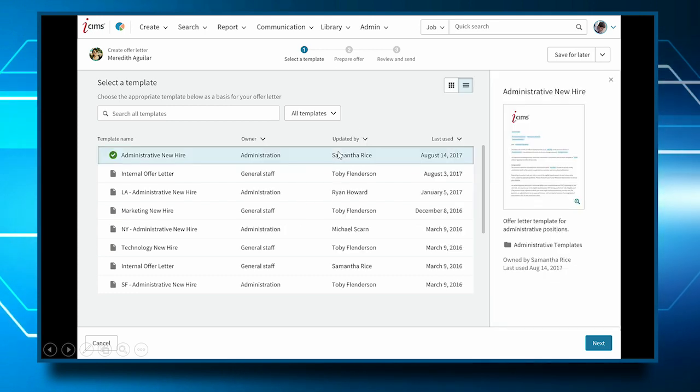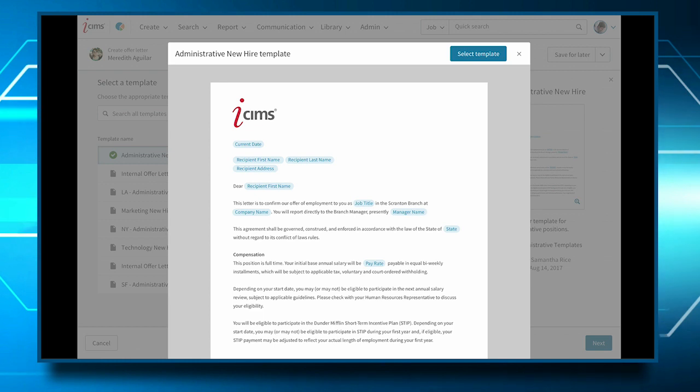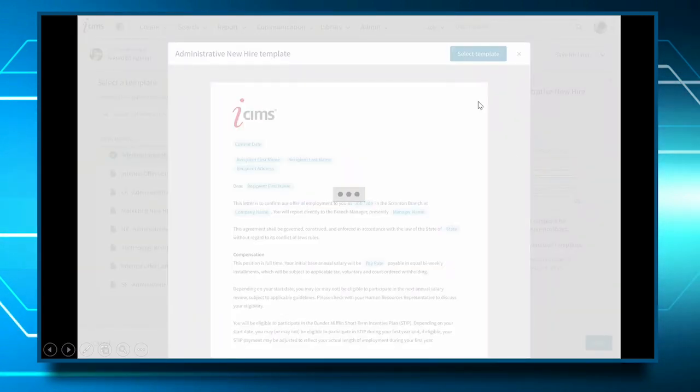So let's go ahead and select that first template. I see a quick thumbnail of it. That's the one I want. Let's go ahead and select it. I get the full WYSIWYG view of it where the system's going to populate data, where I can do overrides. Yep, this looks like the one I want. Let's go ahead and continue the process.